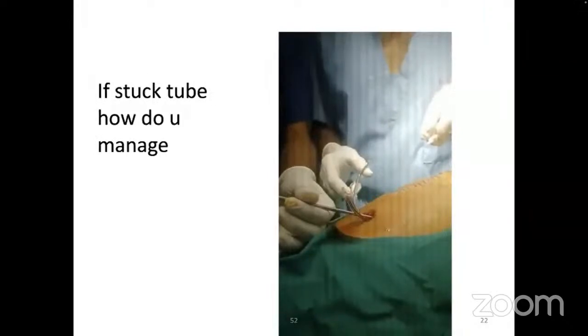Surgery, slides are not moving. Slide is not moving. Sir?